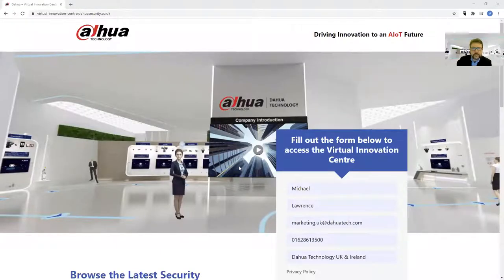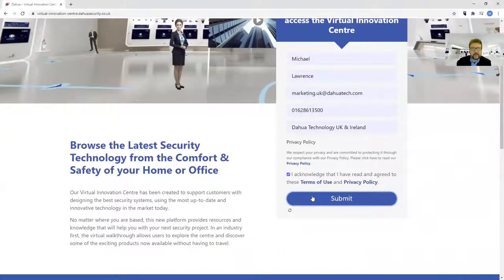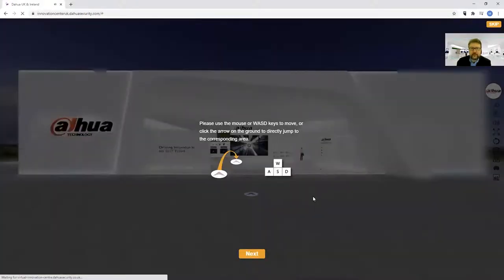So we launched this last week, and we're guiding customers to a landing page. Effectively, they fill in the form, and they submit, and it takes them to the entrance to the Innovation Center. We want anyone and everyone to engage with the Virtual Innovation Center. We want people to explore. But it's even more powerful when you can take your customers on a guided tour around the Virtual Innovation Center. Using something like Zoom or Teams, you can guide your customers around, you can explore, you can understand their challenges and how we can respond together to create amazing solutions together.